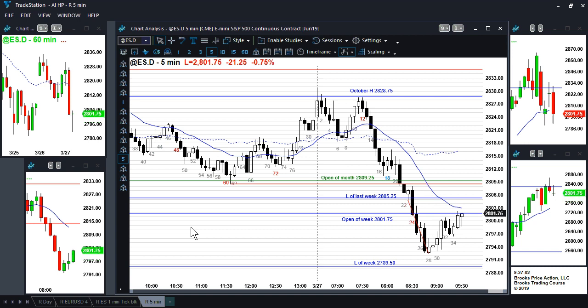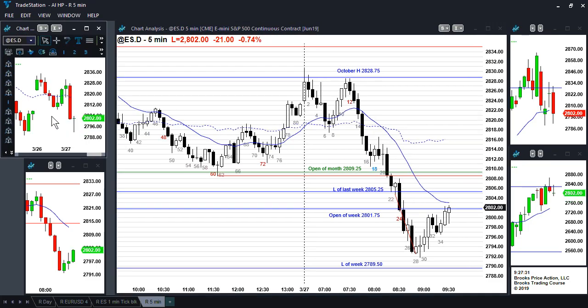Are we always in long yet? I don't know. I'd like to see more from the bulls. It'd be nice to get a close above the moving average. The hour opened with bar 25 right here. So it's right around that blue line. And the bulls are trying to get bar 36, the current bar, to close above the open to get a bull body on the 60-minute chart.